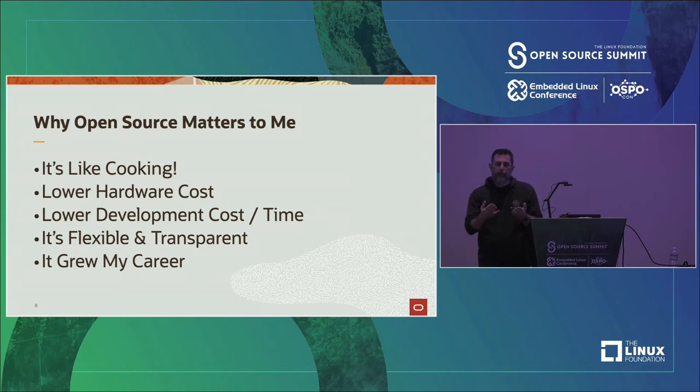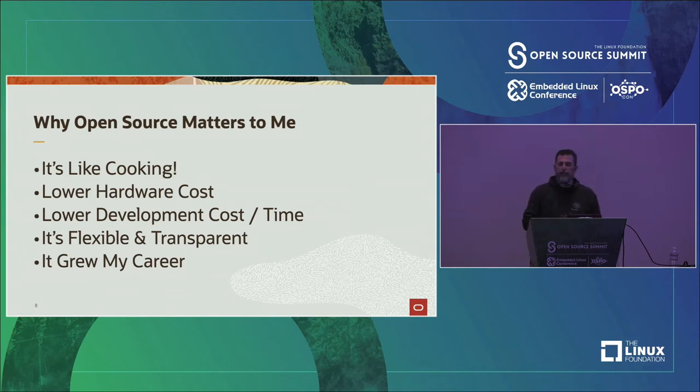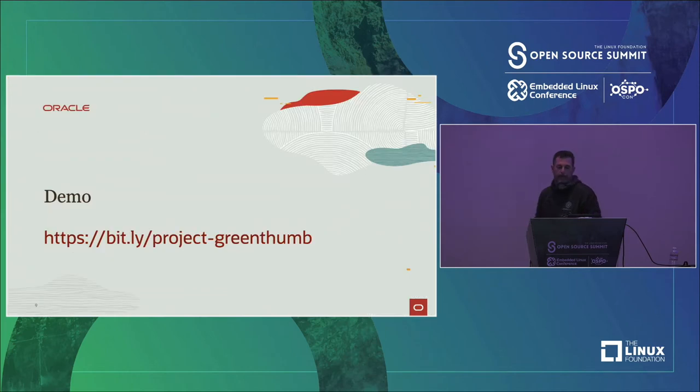And just putting my own open source out to the world is a really good way to, it's kind of like a living resume for your own code, right? If you can just point somebody to your GitHub repository and say, here's what I've done, it's a really good way to show people what you've done. So that's why open source matters to me.